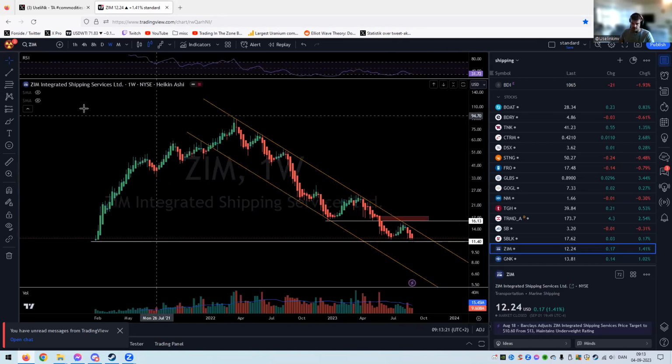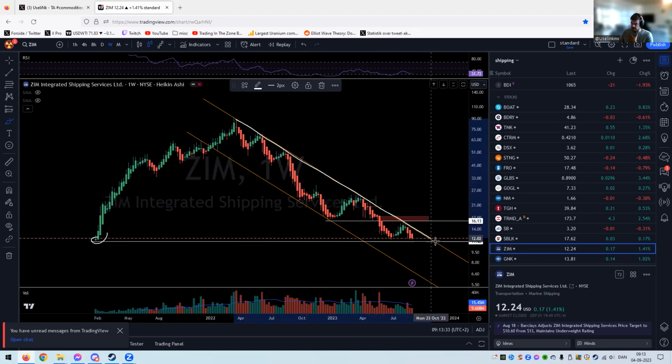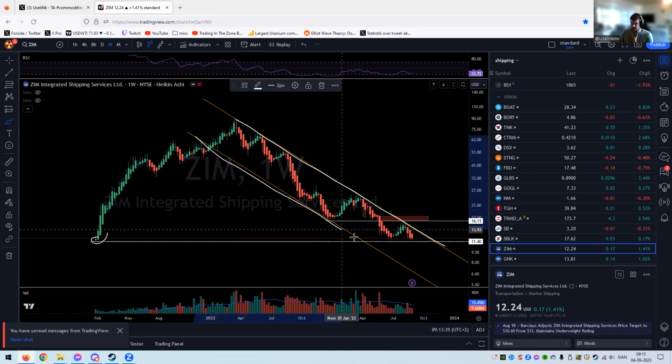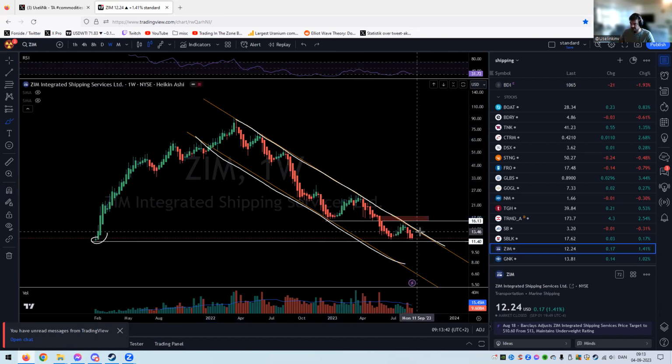Again, we are at the IPO levels. We haven't reached them yet. They are at 11.3. Again, one big long downtrend channel here, so nothing to get excited about until we can at some point break out and take out that pivot low. Of course, the breakout you can do if you're aggressive. You can get the breakout at 14, but if you want to play it more safe, it's around 16.